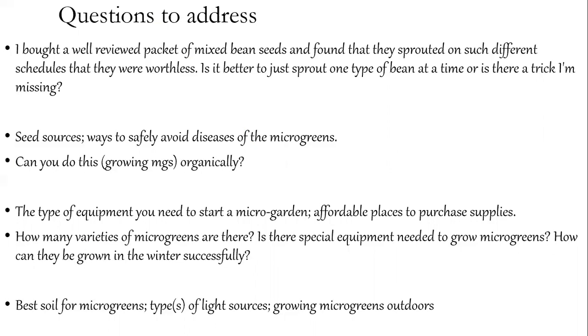You're buying from a very reputable supplier who tells you, I've done my research and all this, the variation in germination and maturation is a day or so. If I'm not being told that, I probably wouldn't try. What do you think, Rory?